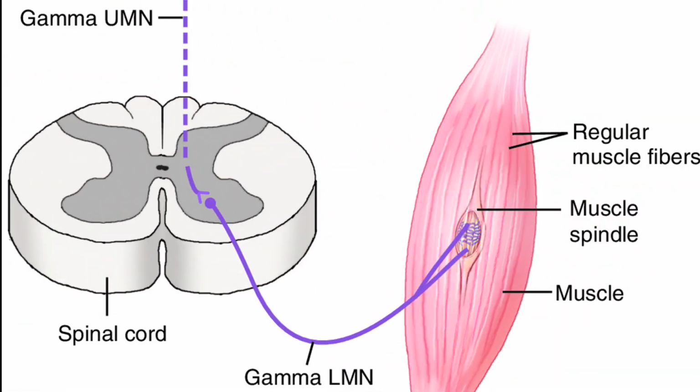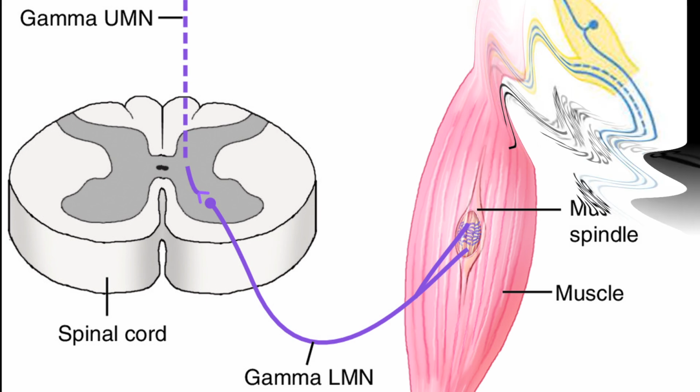Section 10. Gamma motoneurons, fine-tuning muscle spindle sensitivity. Now, here's where it gets really cool. Your nervous system can actually adjust the sensitivity of muscle spindles through gamma motoneurons. These specialized neurons control the tension of intrafusal fibers within muscle spindles, fine-tuning their sensitivity to stretch. It's like adjusting the tension of a guitar string, ensuring the muscle spindles are always perfectly tuned to detect even the slightest changes in muscle length.